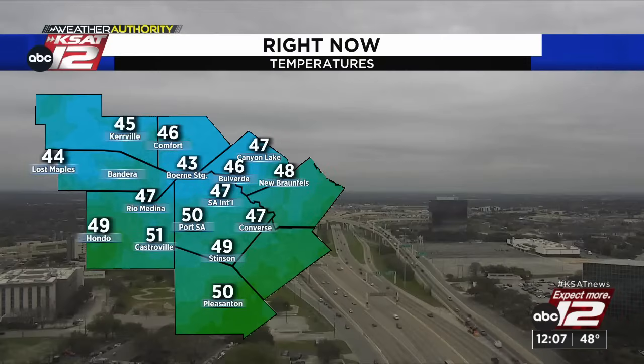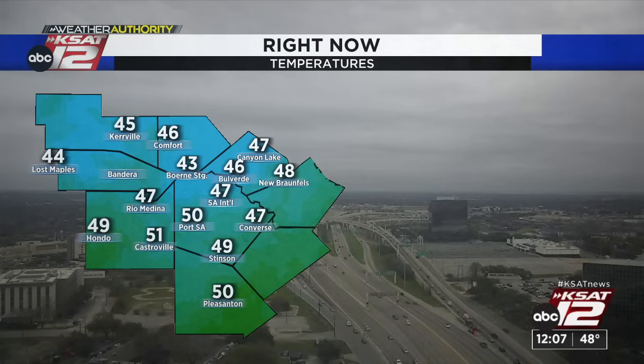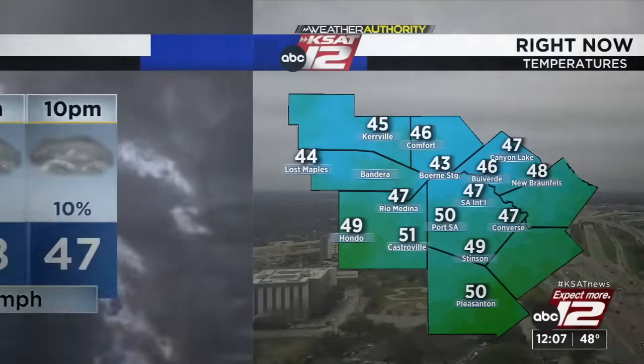You needed to bundle up stepping out for the morning drive, and really not a whole lot has changed, in part because we have the cloud cover. Take a look outside with live cam, and again, our temperatures this lunchtime hour. If you are fixing to step out for any lunchtime plans, still keep that jacket with you. 40s and a few low 50s. 47 right now here in San Antonio. 50 degrees for places like Pleasanton, off to our southwest, Port SA as well. 51 in Castroville. Still 45 though up in Kerrville.